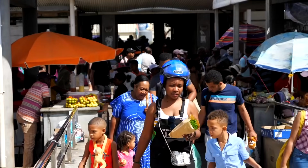For such a small island, this place is bustling. I feel like it's got the whole island basically here at the market. Before you go in, there's a bridge. On the bridge you've got lots of random fruit, and everyone's coming out with bags and bags of stuff.